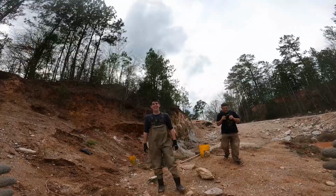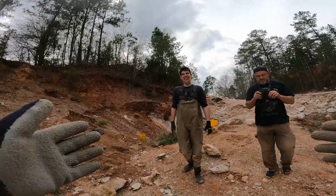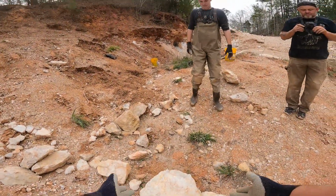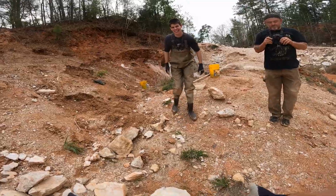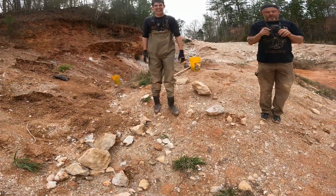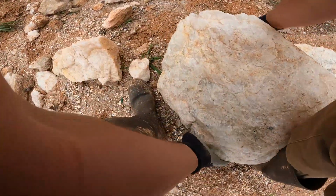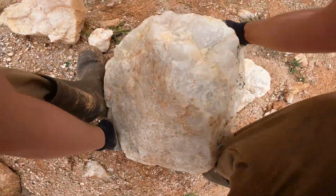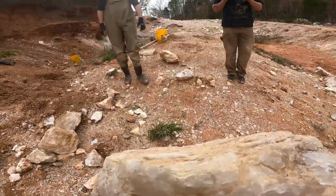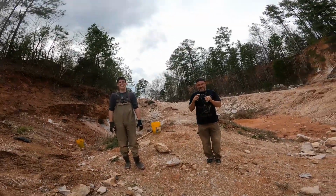Heck yeah. Today's episode of Mining for Gems, I'm going to show you guys how to get a hernia and hurt yourself. So you see this oversized ball of quartz? You gotta make sure you lift with your back and not your legs. No legs, use your back. Fashion. So you go like this. Oh my gosh. Nailed it. And that's how you hurt yourself.